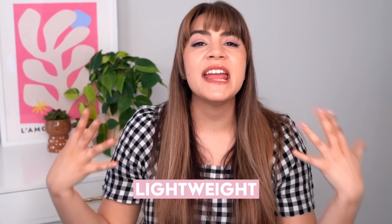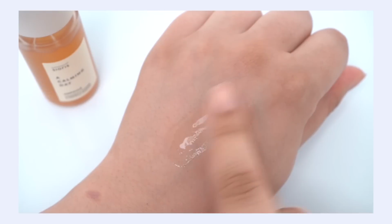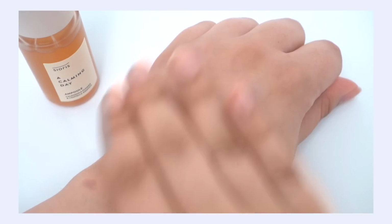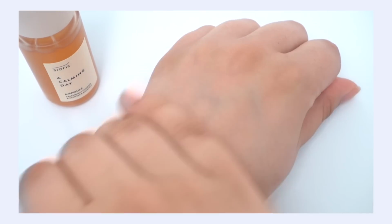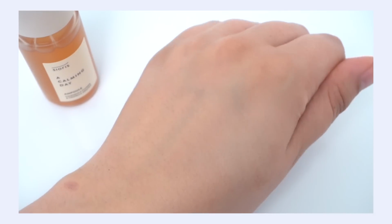So I love how lightweight this serum is. It's still a gel textured serum. It's very runny though, and it has a little bit more thinness to it, but don't mistake that for not packing a hydration punch. Once you start to work this into your skin, you're gonna feel that it dives a little deeper into the skin and really provides that refreshing hydration, but it's just done in a lightweight, not thick kind of way. So it really replenishes the skin. It feels so breathable and so light.